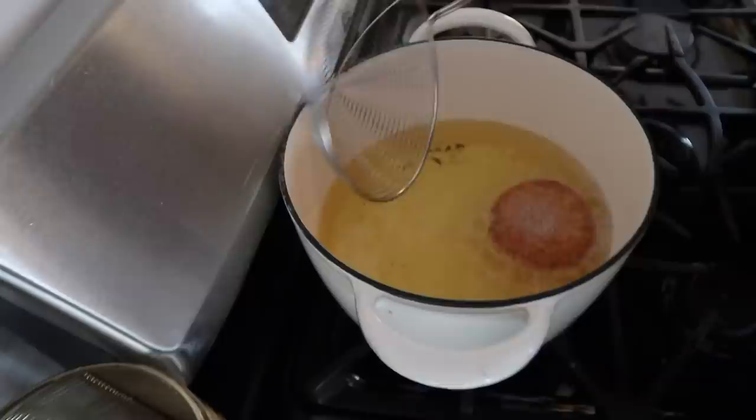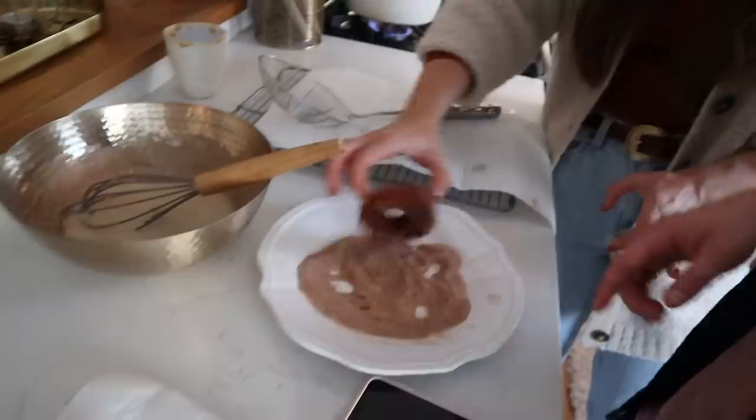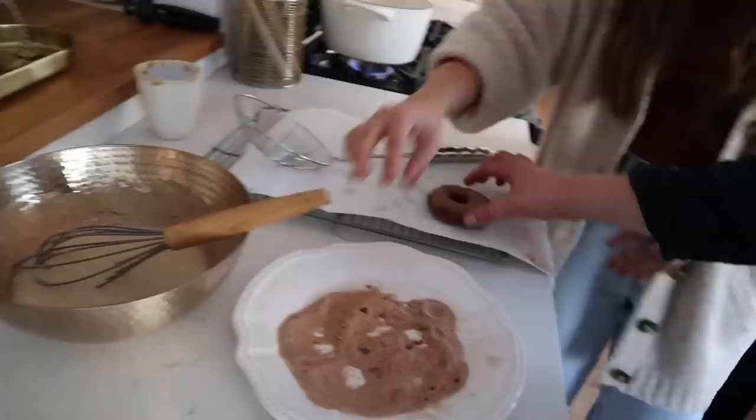Do I put it in the cinnamon sugar? Sure, why not? Wait, is that how you're supposed to do it? It's like drizzling oil. How does it feel? Not good? I don't know. Maybe. I don't know anything about fried things. Let's open it.